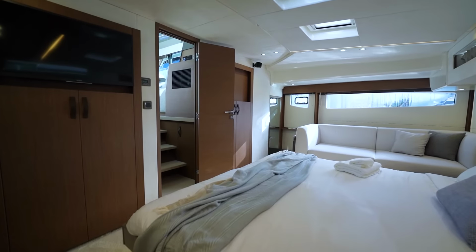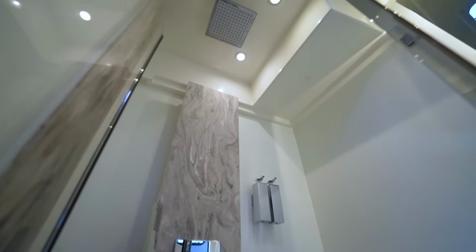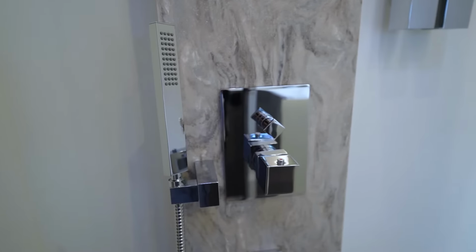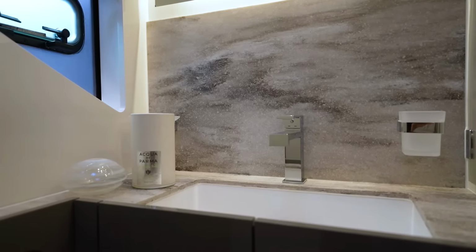Down on the port side aft, we have a private shower area, and on the starboard side, we have a toilet compartment. So it's nice that these two are actually separated. It means each of them are bigger in their own right and just giving a little bit more privacy for those on board.